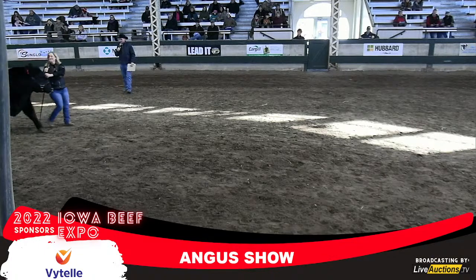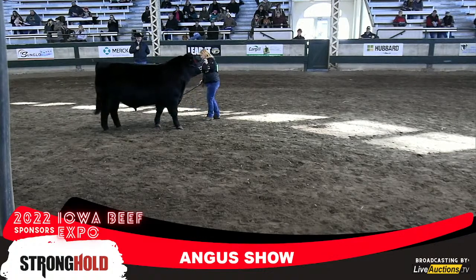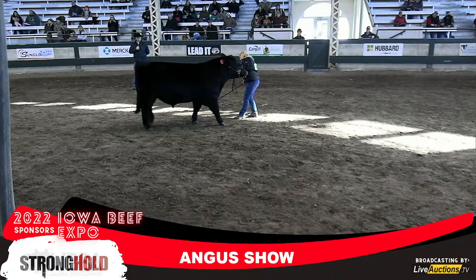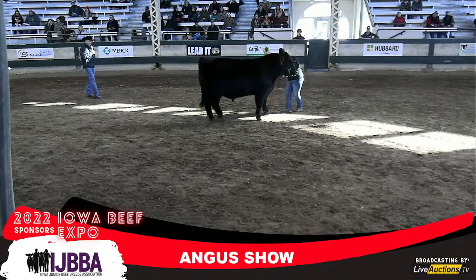Here we have a single entry, a coming two type of bull, a bull you really like up through his head and neck. He has an attractive front end on him, a bull that's got some bone to him, got some size and growth. Just a really nice type of bull that you can take out and hopefully would cover a lot of cows from his age advantage and his growth and dimension.